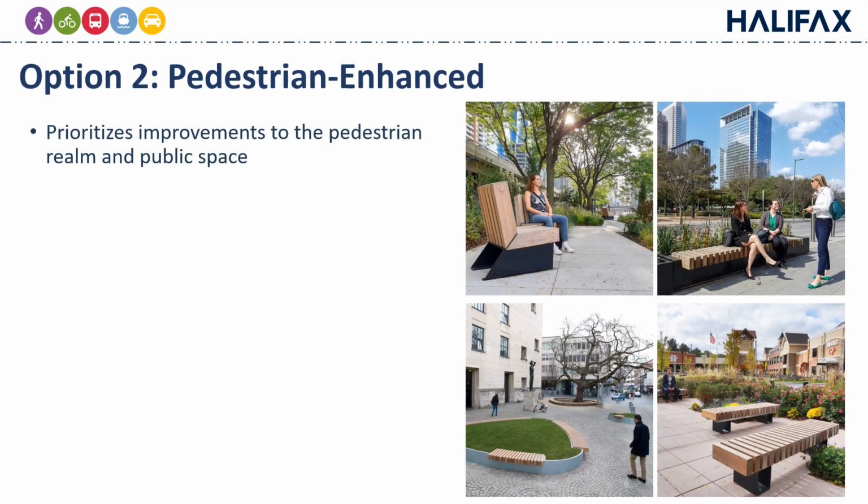The second functional design option being considered is option 2, the pedestrian enhanced option. As a reminder, this option prioritizes improvements to the pedestrian realm and public space along the corridor.